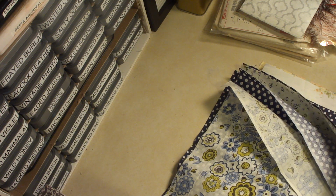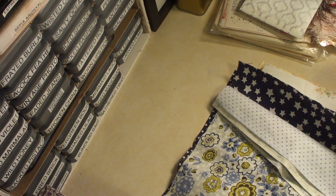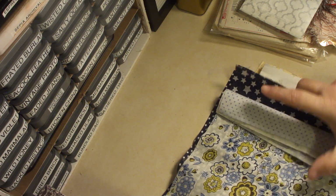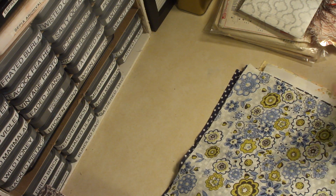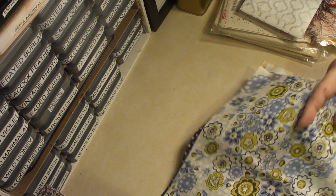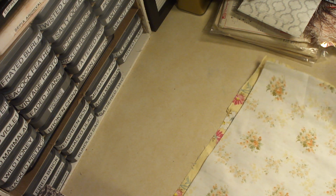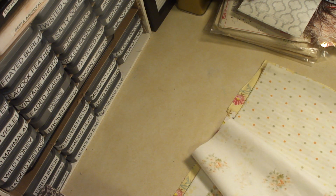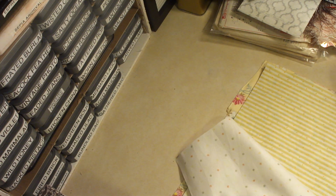and I just need fabric flips and things like that for my journals, and there's actually more than enough to do a binding, a spine, and for a TN, if we do a whole TN with that. And then there's a yellow set. And these are real pretty. I really like these. There's this yellow stripe with larger dots.